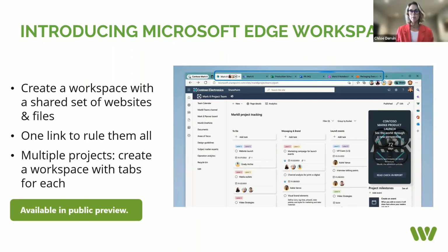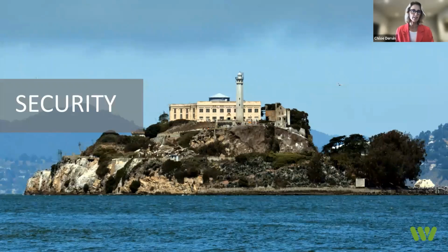They're really seeing this is going to be relevant for projects and project teams where you have access to a whole collection of different tabs. And if you're working on multiple projects, then you can create an Edge workspace for each of the projects that you have. This is available now in public preview, and the preview feedback is that it's a real time-saving device for those teams that are working together on lots of content. So now I'm going to hand over to you, Alan, to jump right into the security side of things.